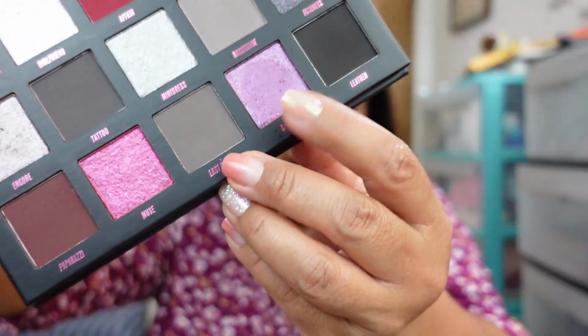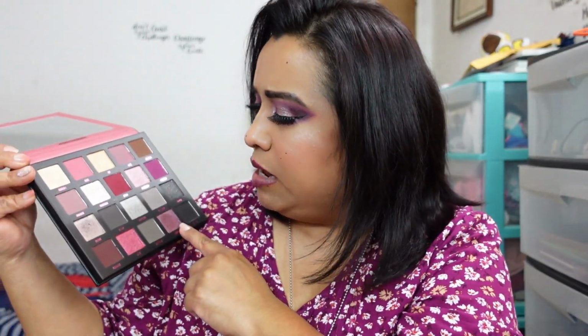Down here, I ended up using this color Rockstar. So right here, you'll see Rockstar all throughout it. And I swatched, I think, both this one and that one. I just ended up liking Rockstar a little bit more, because I felt like it stood out more, versus the other one just looked like a shimmery topper.